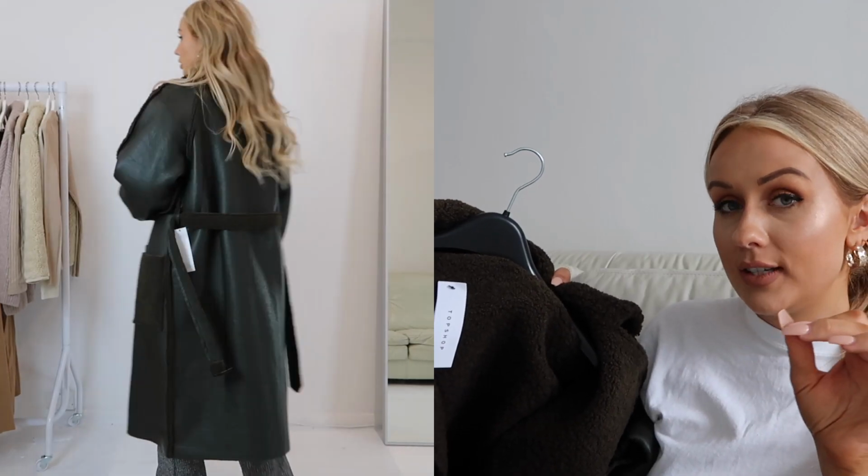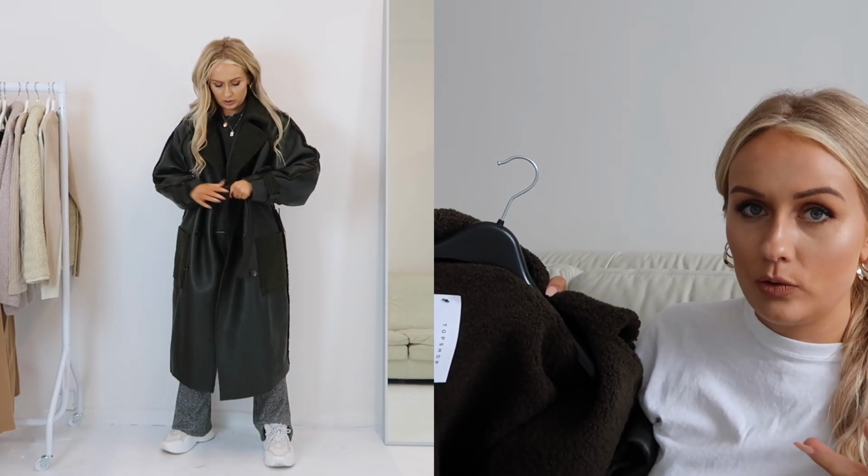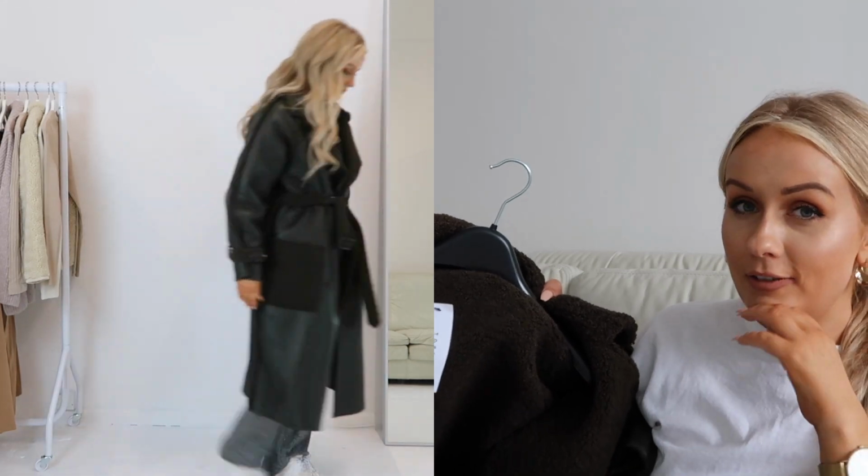I've been waiting for a sort of shearling leather coat coming out. I've seen street style at fashion weeks of people wearing very expensive coats just like this, and I've been waiting for somewhere to do one.